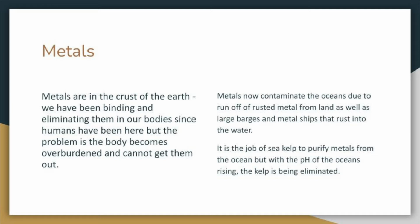So speaking of it running into the ocean, you guys know that we're avoiding fish because of the heavy metal content, and that happens because of the runoff of metals into the ocean. But also think about all of the ships and the barges that are constantly going to and from all the continents that are just rusting into the oceans. It's kind of disgusting. And it's actually the job of sea kelp to purify metals from the ocean. So kelp is a natural metal purifier. But unfortunately, with the rising pH of the oceans, the kelp is being eliminated.